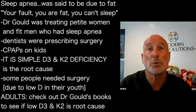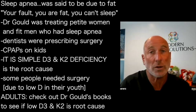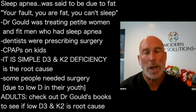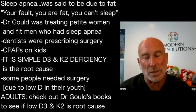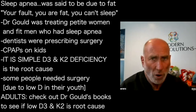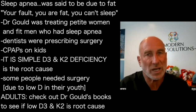But if you're an adult who wears a CPAP, has sleep apnea, you don't monitor your vitamin D level, you definitely want to check out some of my stuff, because I will get people who come to me who wear CPAPs and they say, I'm wearing my CPAP, but I still can't sleep. And those are the people that need the vitamin D supplementation so profoundly. Their lives change because they're already doing the work. They're already wearing a CPAP every night, which is hard. But until their vitamin D level comes up, they do not have success with sleep.